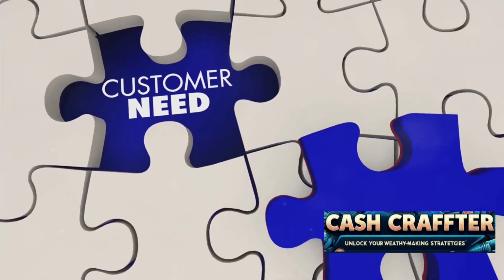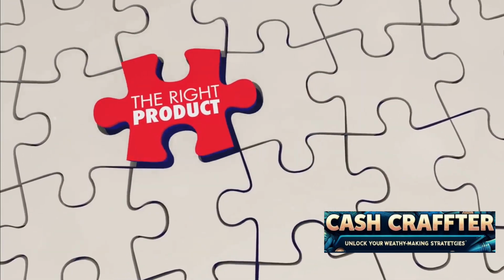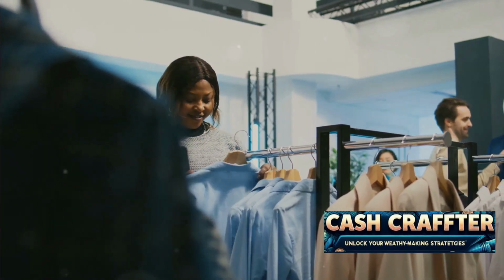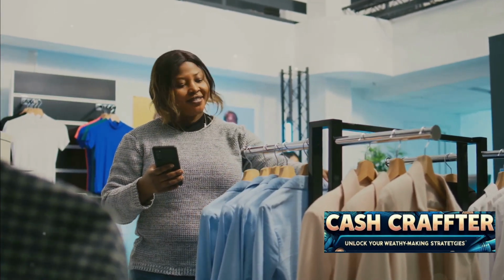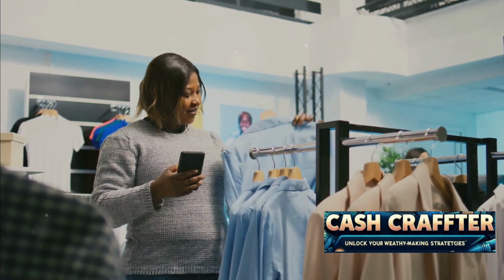Consider your target audience. Who are they? What do they want? What do they need? These questions are essential to answer because they will guide your decisions about what products to sell and how to sell them. There are many ways to explore customer needs, such as surveys, social media listening, and even good old-fashioned conversations. If you can tap into what your customers want and need, you're already halfway there.